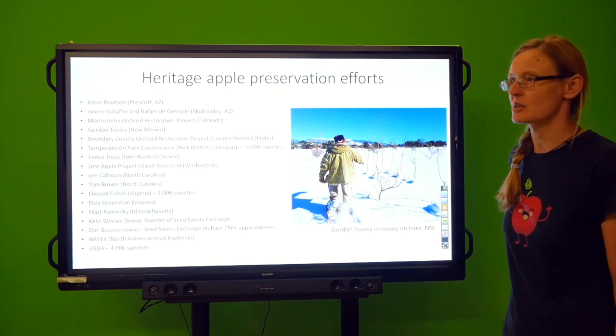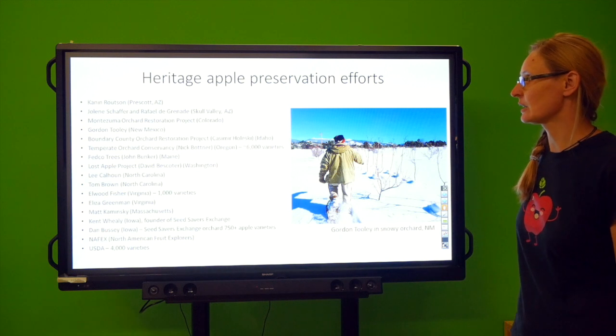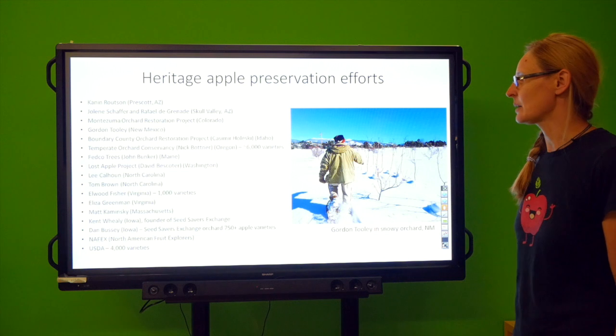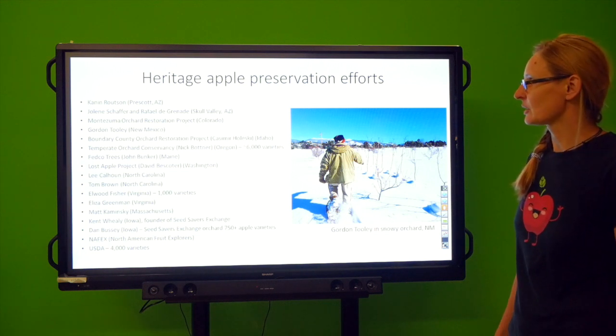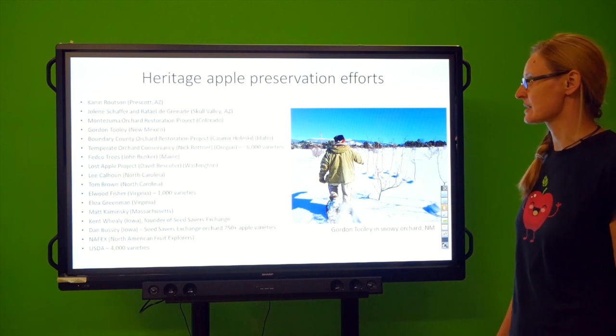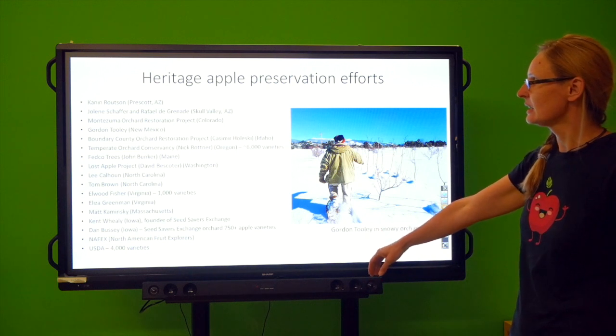Here, Skull Valley, Arizona, have large orchards where they grow apples among other fruit trees, and they are growing a lot of heirloom old apple varieties. Montezuma Orchard Restoration Project in Colorado, focusing on southwestern Colorado apples. I'll touch a little bit on them again in the next slide.